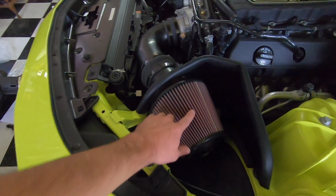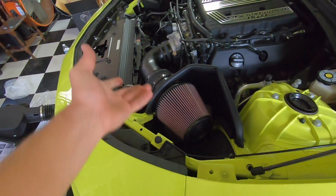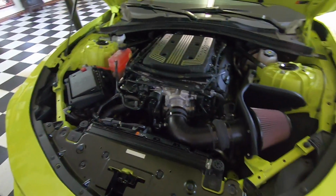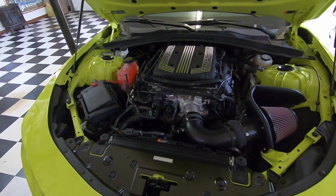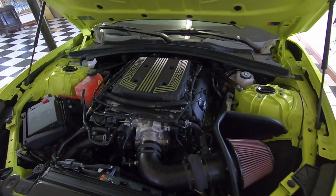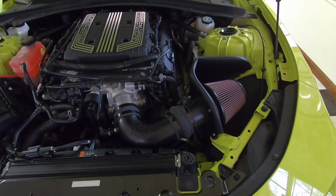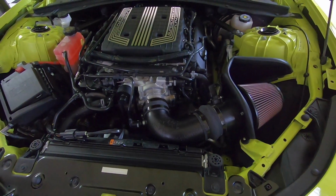And I believe this is an oil filter. I'm sure it is, just based off the color. But you know, pros and cons. But pretty sweet kit so far. Easy install, of course. Most all air intakes are really straightforward. Hopefully the old LT4 is going to be making some good noises now. So let's go ahead and crank it up, make sure we don't have any weird noises or air leaks or anything like that, then hit the road with it.